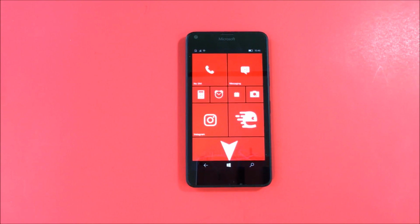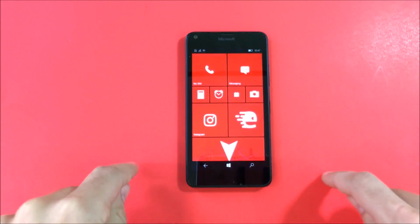But this is not about Apple versus Android versus Windows. This was about what is on my Windows Phone. And those are the applications that I use for the month of November 2016. If you have anything you want to share, please share it down below in the comment section.